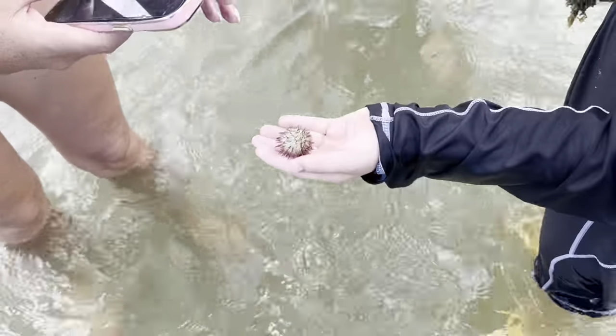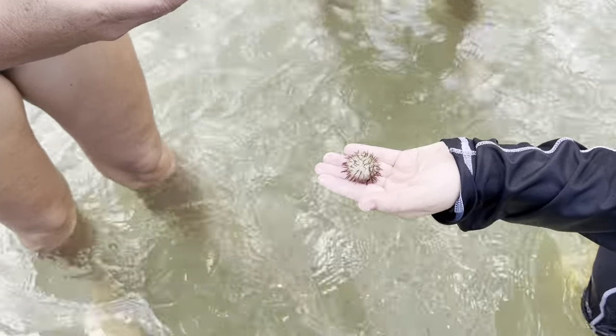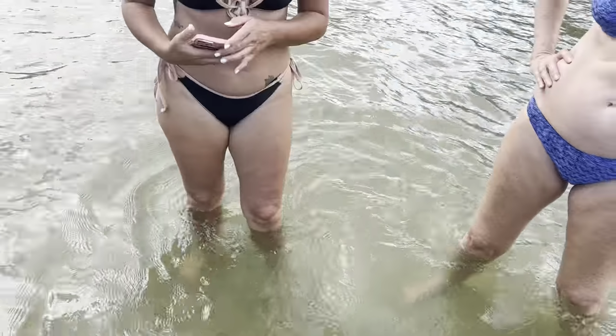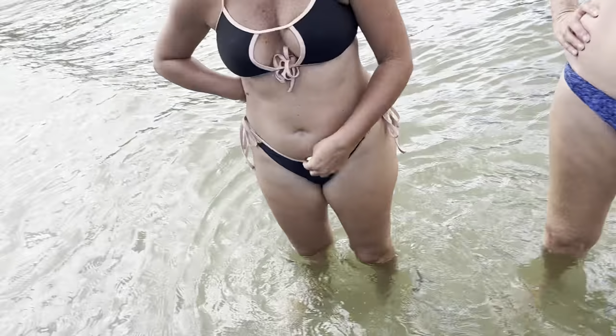How cute is he? Can I take a picture in your hand? Sure. Oh, thank you. We're gonna try and put him in our saltwater tank. Oh, he's getting you. He wants to go swimming. There's a crab in there, right? Yeah. It's a conch. He wants to go swimming. It's like a tongue.